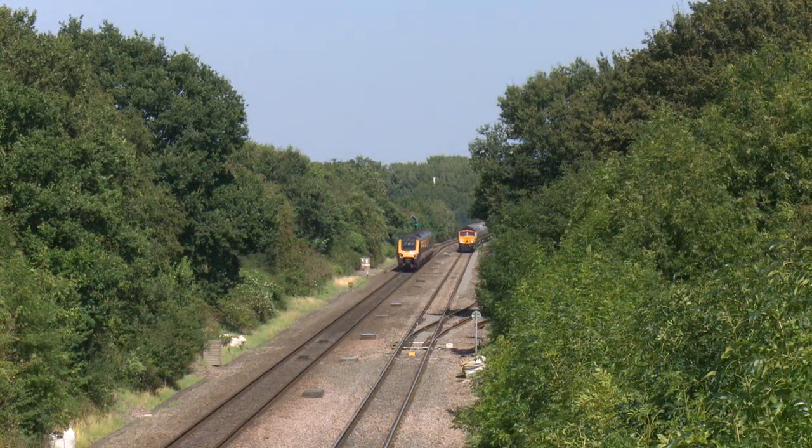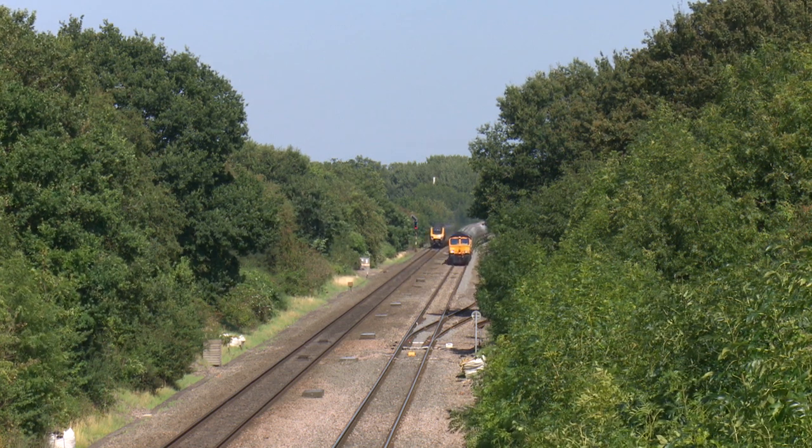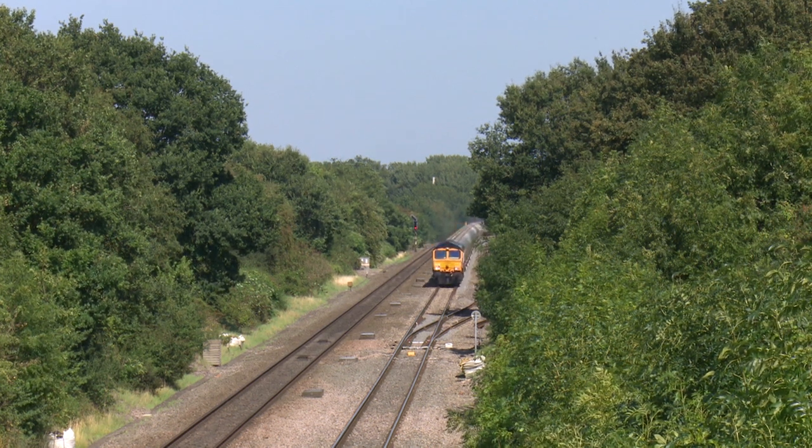GBRF driver Martin Clemas is in charge of 66756, which is powering the 6V84 cement flow from Clitheroe to Avonmouth.